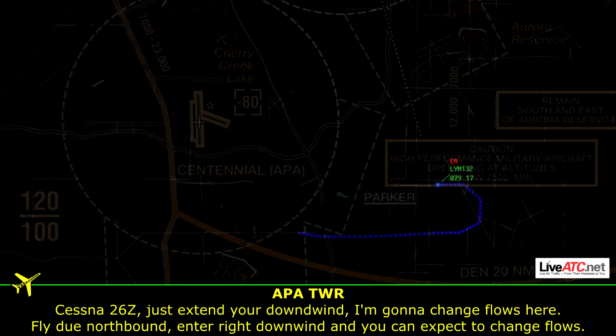So it's a 2-6 Zulu. Just extend your downwind. I'm going to change flows here. Just fly due northbound in that right downwind, and you can expect to change flows here in a minute. Roger. Extend right downwind. That's a 2-6 Zulu.